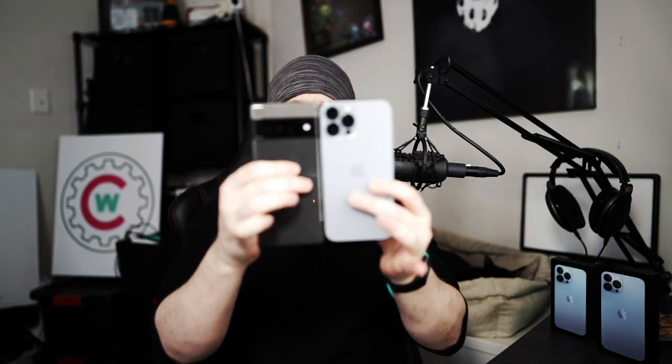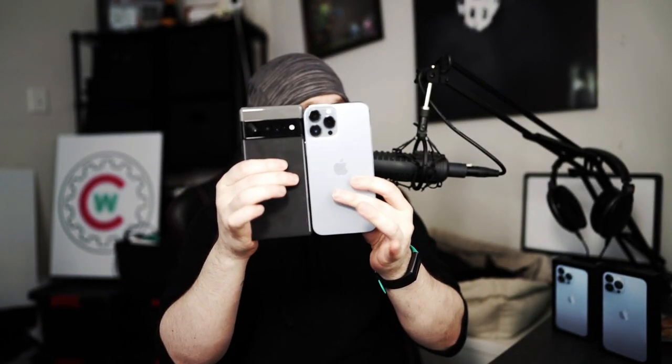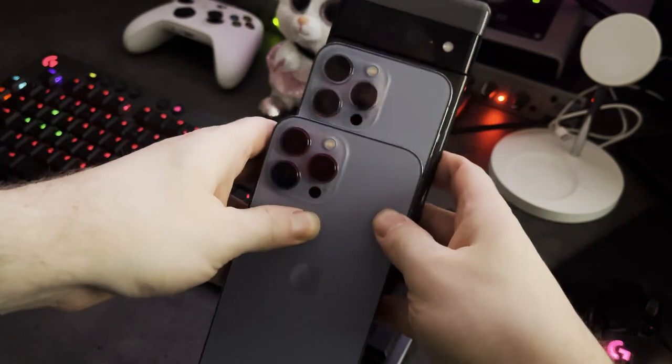The Pixel 6 Pro was what convinced me to try the Pro Max. There's a lot of things that make it work. A, it's much lighter, but it's still just as tall, if not taller, as the Pro Max. It's not as wide. And because it's not as wide, it allows your hand to wrap around it really well. The Pro Max is so much wider than the Pixel 6 Pro. And that's what I was feeling.